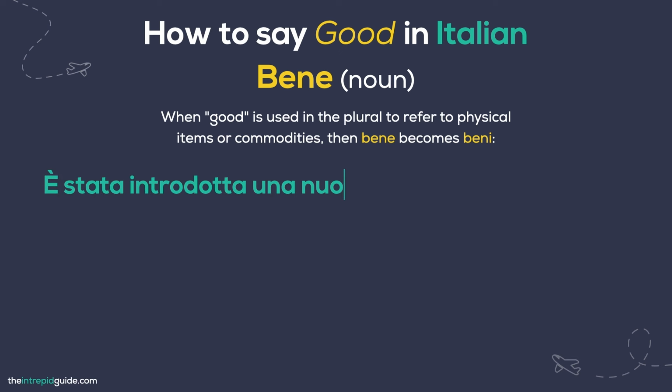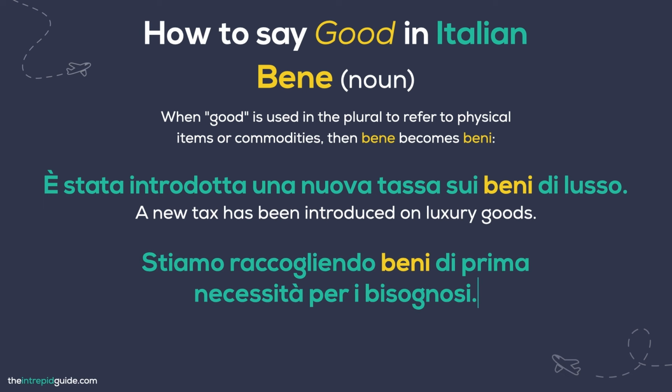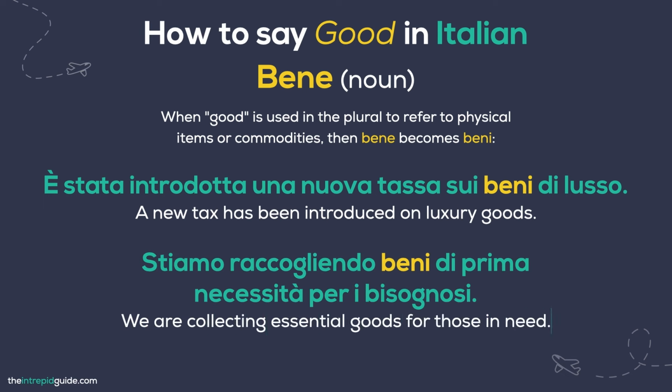Take a look at these examples. È stata introdotta una nuova tassa sui beni di lusso. A new tax has been introduced on luxury goods. Stiamo raccogliendo beni di prima necessità per i bisognosi. We are collecting essential goods for those in need.